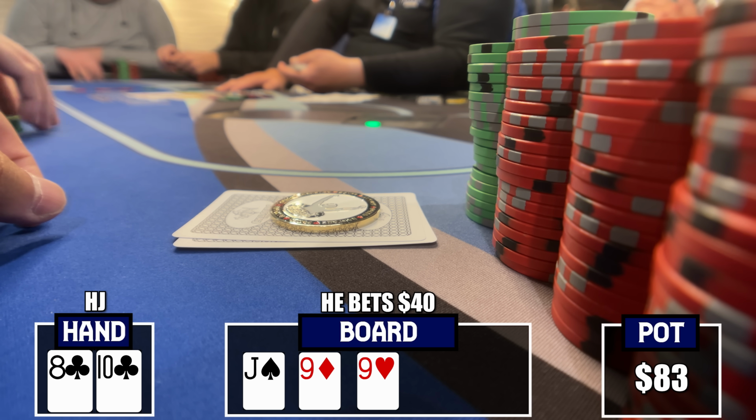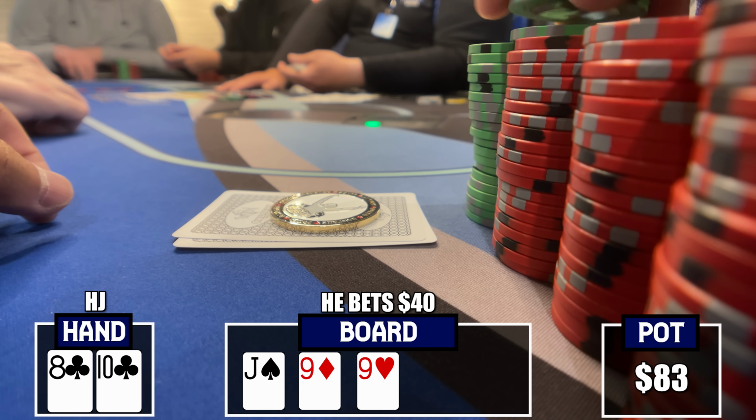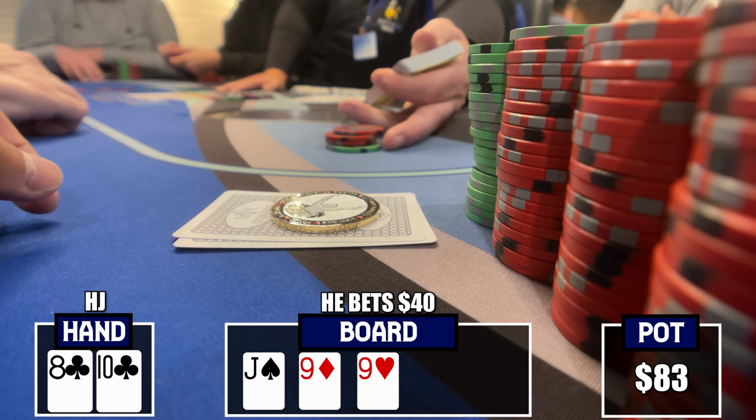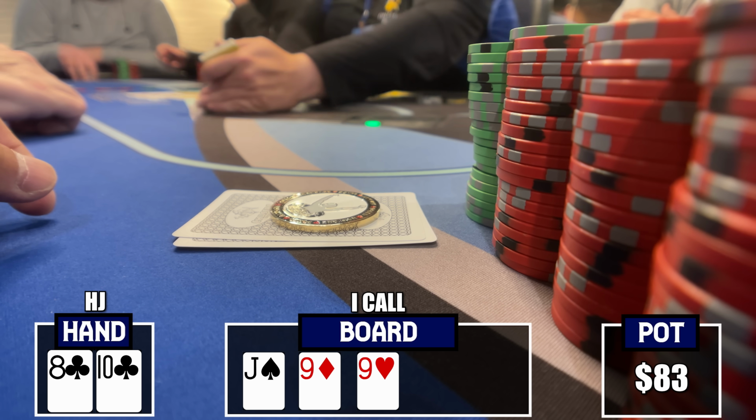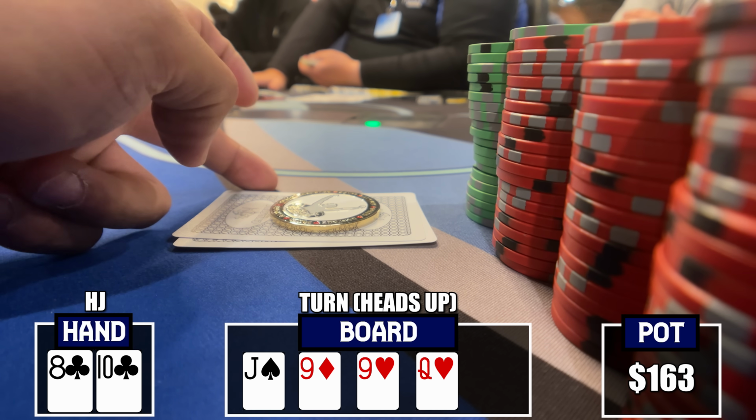So I check, and he does throw out a bet of 40. I think we can go 50-50 between check-raising or just making the call here with a draw. Let's just play for value here if we get there. I decided to make the call and hope to get there. The turn, it does get us there. It's the queen of hearts. Always nice to bink it right away.